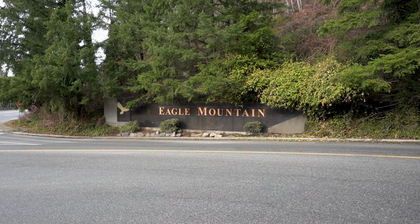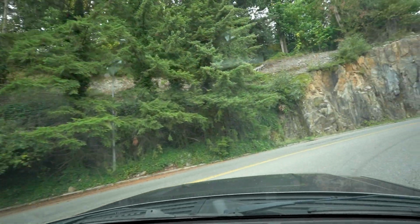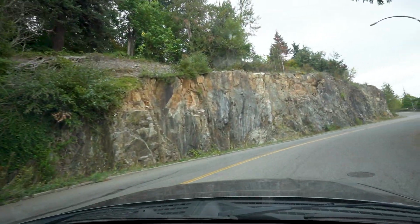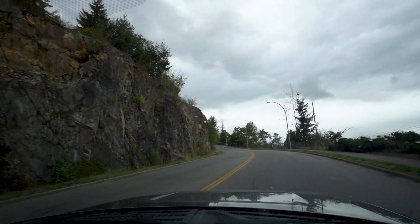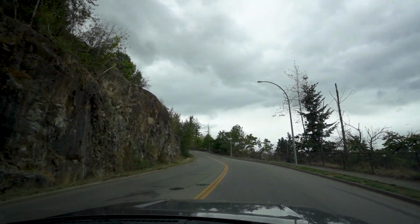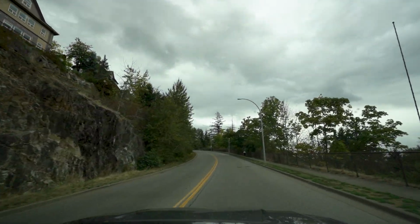And then as soon as you get on to Eagle Mountain Parkway, you'll see the granite, all the rock faces, and then the valley views down below right from the beginning as soon as you get in there. So it gives you this feel as you're driving into the Eagle Mountain community of that luxury kind of feel.